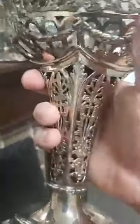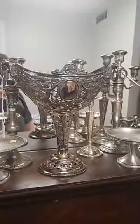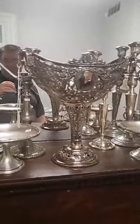Just the repoussé work is really nice. Has a nice weight. Obviously, it's hollow inside, but that's to be expected. It wouldn't be pierced if it wasn't hollow, right? Excellent condition. A little bit of polish and shine, and that's going to go a long, long way. It's just a really, really impressive piece of silver. By far the most impressive looking piece in the auction.